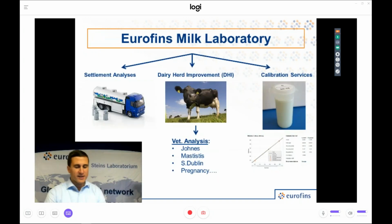Okay, thank you, Søren. So here I would like to present to you what the impacts are for a dairy farm to improve their efficiency and also their economics, as Søren just showed you.